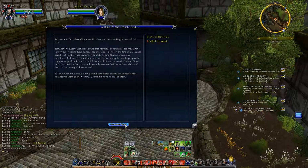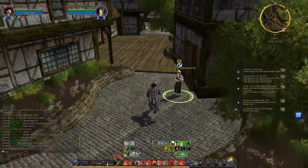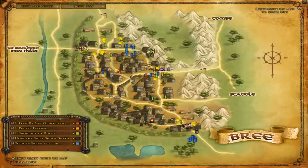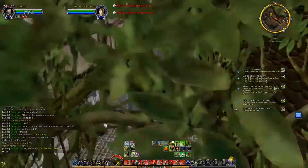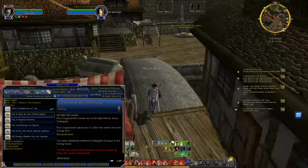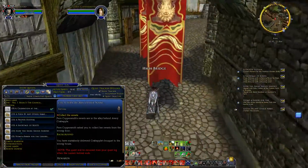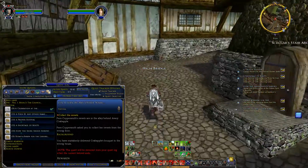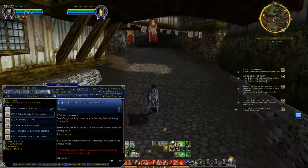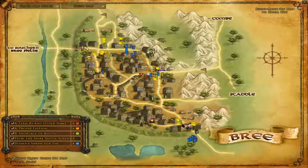How can I be of service? Yep, now we need to collect the sweets. I've just turned names off. Collect the sweets. Fern Coppersmith's sweets are the thing behind the... not the valley, in the alley is what I meant to say. Fern Coppersmith asked you to collect her sweets from the wrong door.